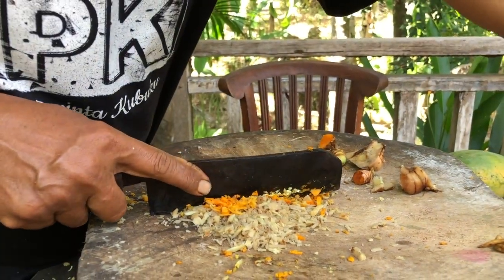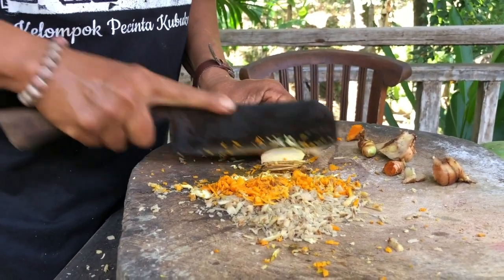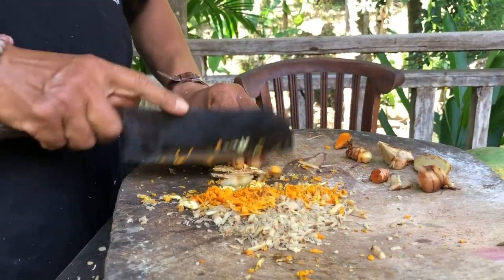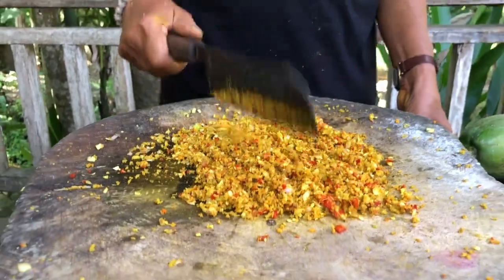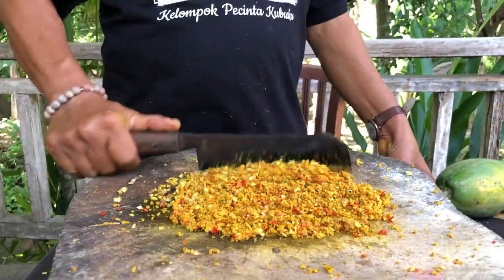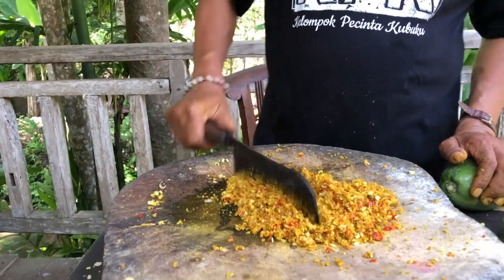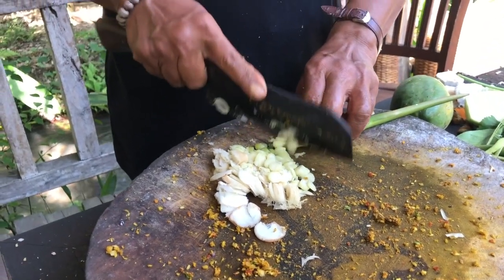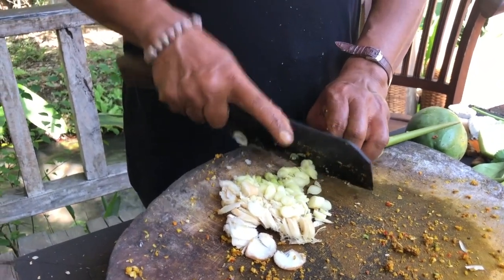And after that we put ginger, Chinese basic spices. Ginger. This is 15% also. The ginger torch is from the baby plantation.